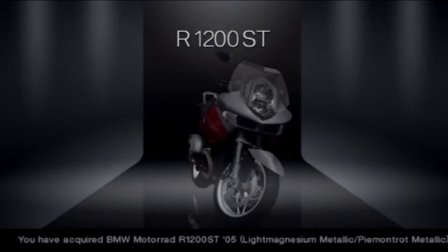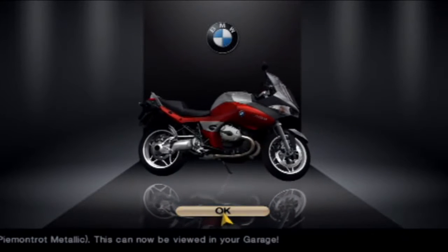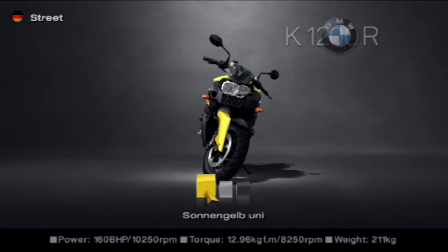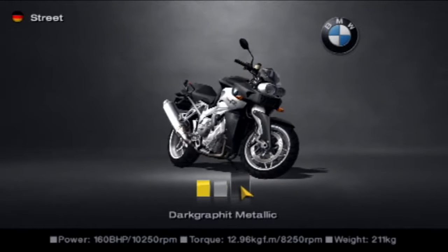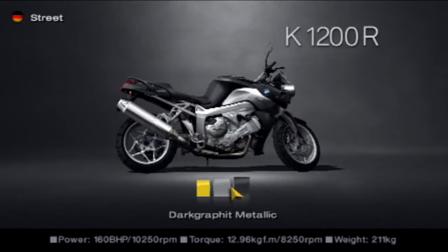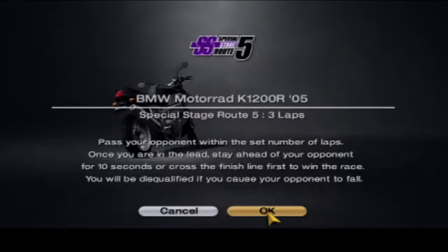The BMW Motorrad 1200 ST. Awesome. Got a nice bike. Lovely. Let's go to the next one, see what the next bike is. Okay, the next one is the Motorrad K1200R. That is awesome. Oh, I quite like that with the silver color rather than the black color. Oh, but the black, what do I want? Oh, it's a tough choice. We'll go for black with the silver. Special stage route 5, let's go.